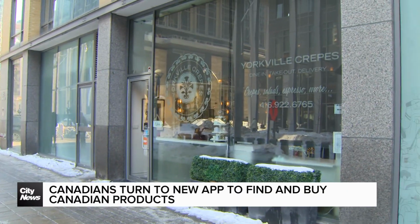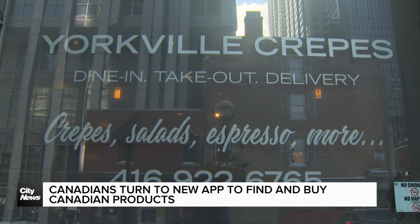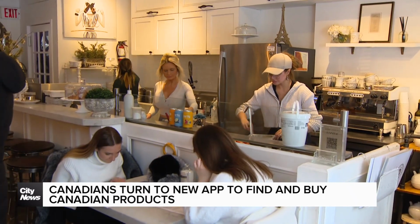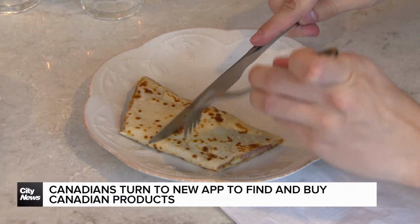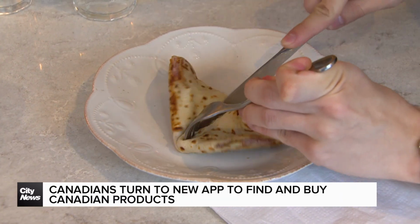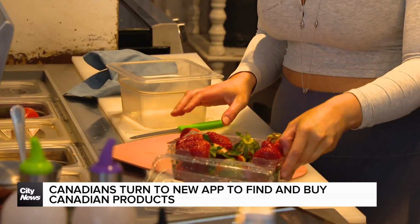At this crepe cafe in Toronto, buying Canadian is something that has been on the mind of owner Sylvia Ireland. But when it comes to pricing, she says while the app will help her find Canadian products, as a small business, she can't always go with a homegrown option. When I need strawberries, they have to be fresh, they have to be top quality, and if I have to buy them from the US, unfortunately, I may have to do that.